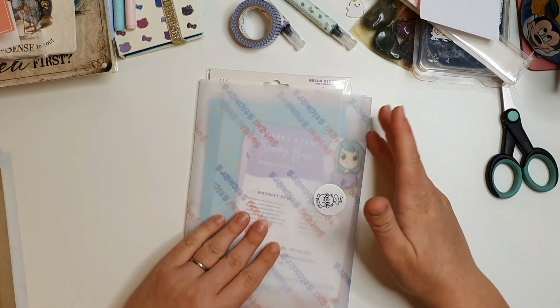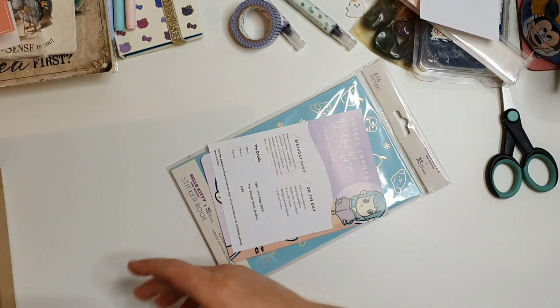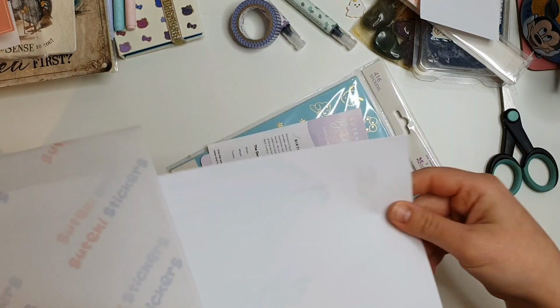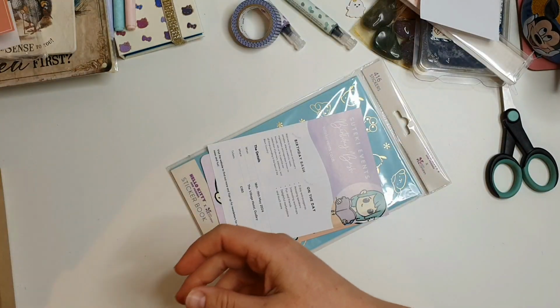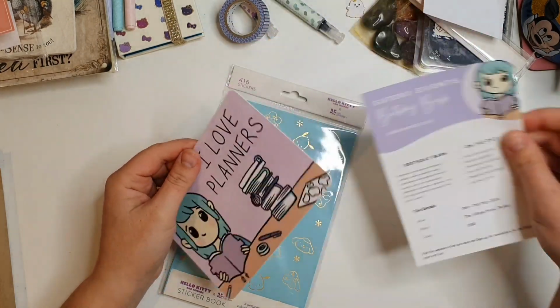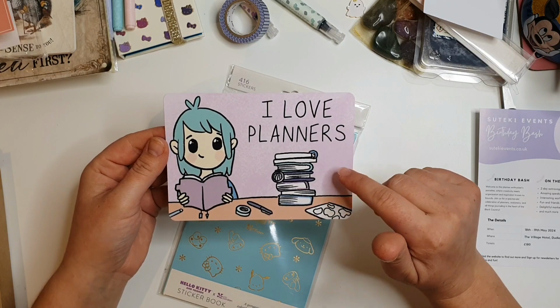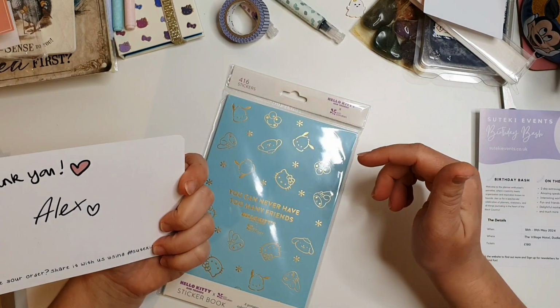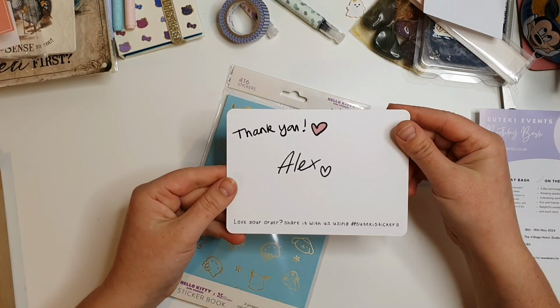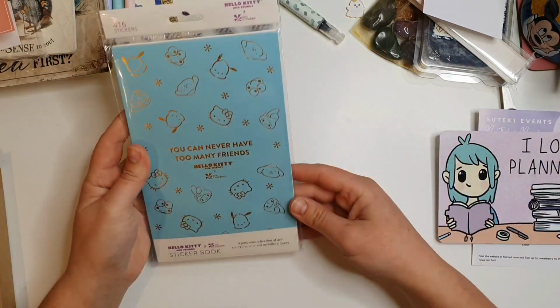Then he got me, oh my goodness, and I have had this out of the packet as well. He's even left the invoice in, but I've got a little Packed by Amy sticker, which I will put in my planner. She sent some birthday bash information. Oh, look, I think I've got one of these that says I love planners. But I do really like this. How cute is that? I love planners.